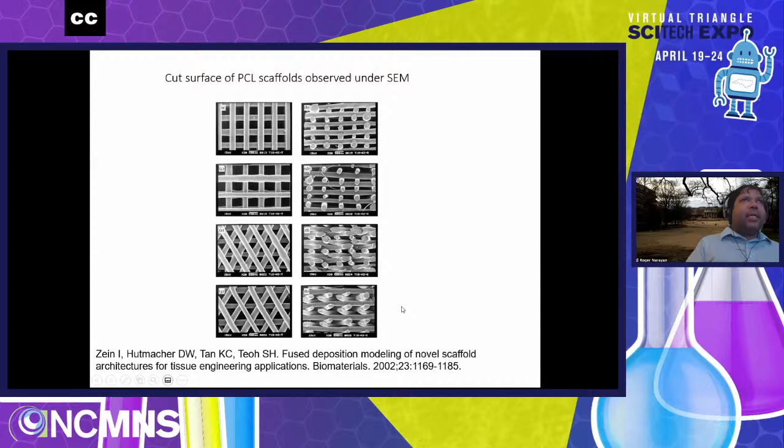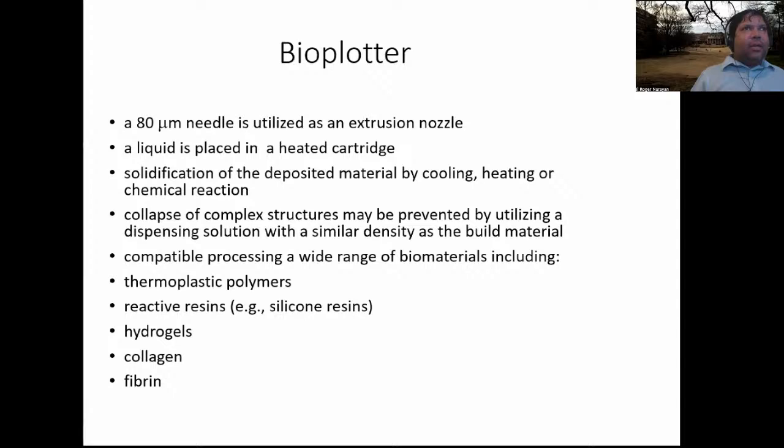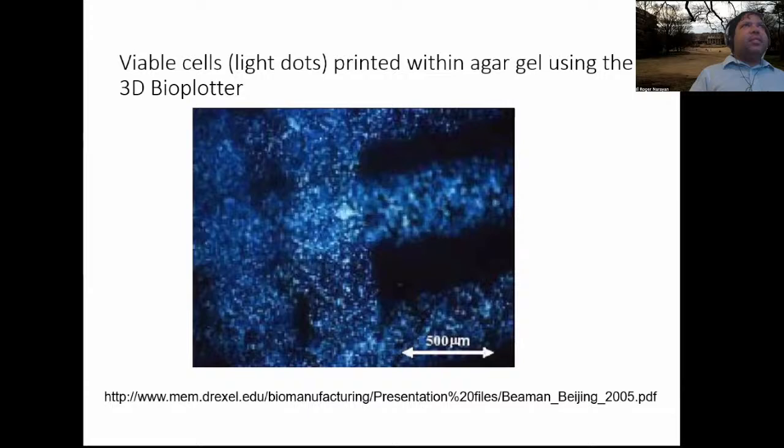There's also a follow-on of this approach called a bioplotter, and NC State University has one of these devices. It essentially has a needle, and the needle pushes material out, and you can normally print materials like polymers and materials that come from nature, like collagen, which is a polymer made by nature, but you can also print cells. This is an example of live cells that can be printed. They're coming out of the nozzle, and you can essentially create a three-dimensional cell-contained structure. So that's a living structure that comes out of a bioplotter.